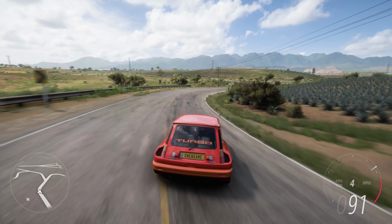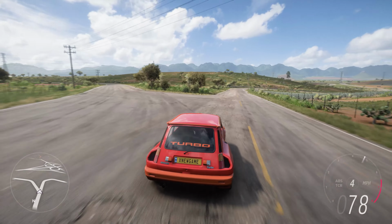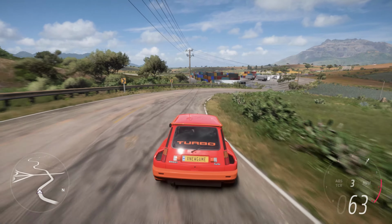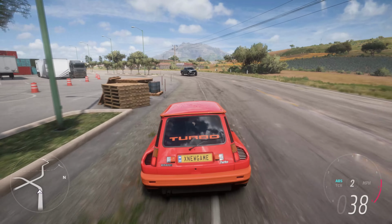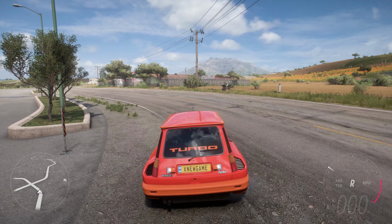Behind the wheel of the 5 Turbo, drivers experience a truly unique and exhilarating driving experience that connects them to Renault's legacy of pushing the boundaries of sports car design. This iconic car is a true enthusiast's choice, offering an extraordinary and captivating driving experience, making it a favorite among Renault enthusiasts and those who appreciate a sports car with a distinctive and unconventional design.